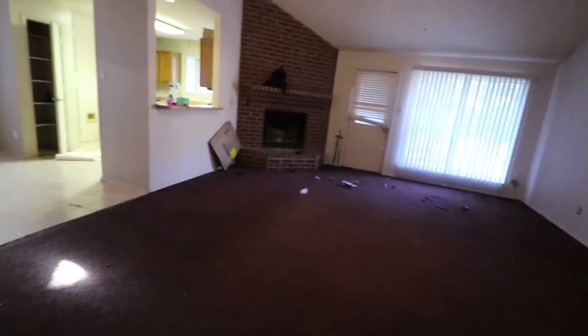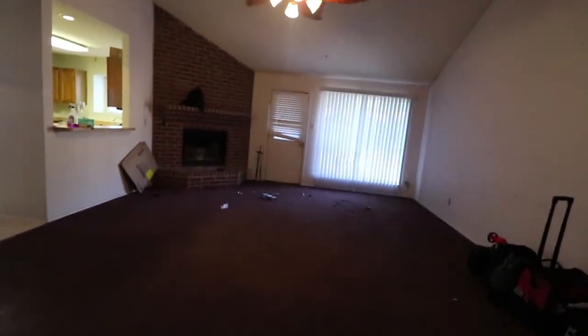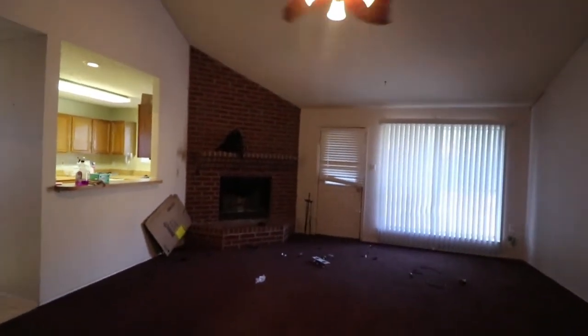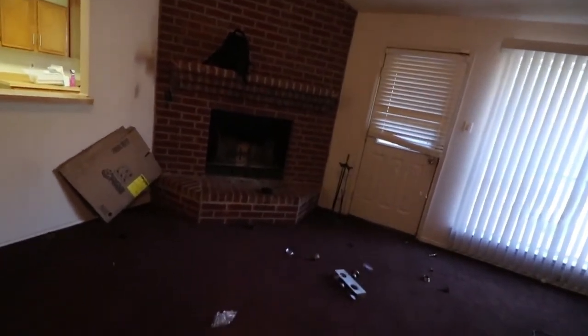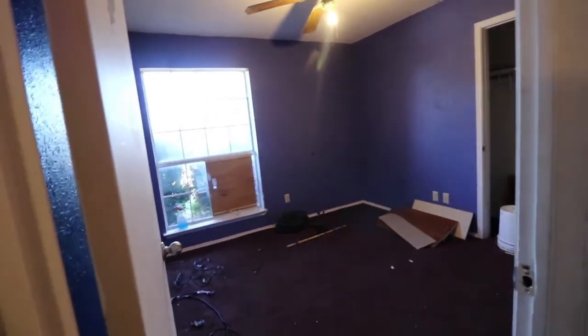Looks good. It's got carpet, dark colored carpet. Fireplace looks in great shape right there. Blinds, we might have to replace those blinds. So let's go into the bedrooms in here. The AC unit. We got a closet here, looks like it's been painted purple. We'll definitely be changing the color out. Oh look, got some VCR tapes.